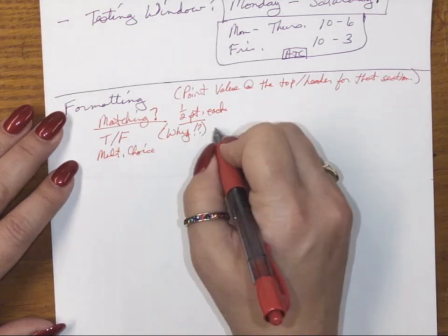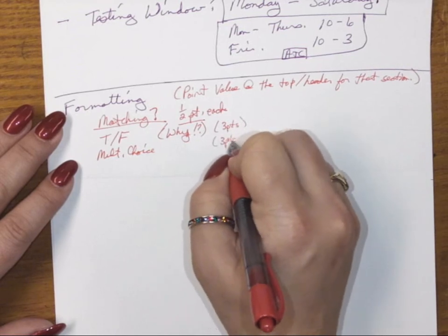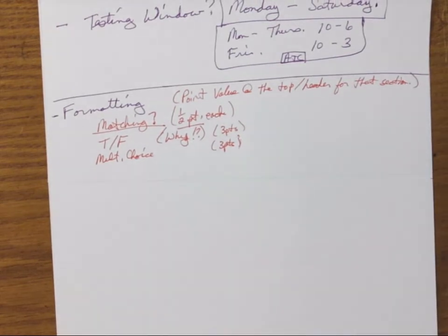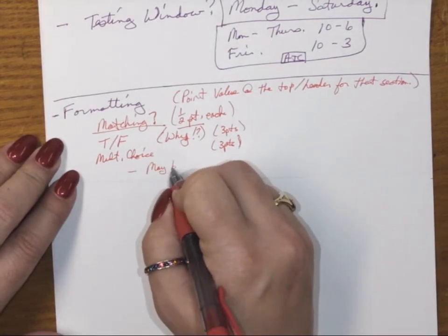By the way, normally true-false are 3 points each, and multiple choice are 3 points each. So pay attention to those point values. The thing about my multiple choice is read the directions again, because there may be more than one correct answer.